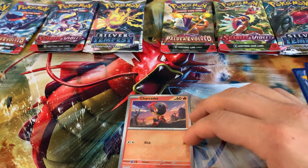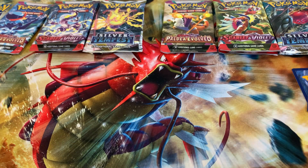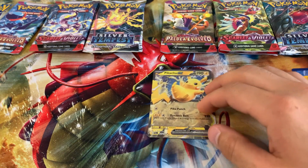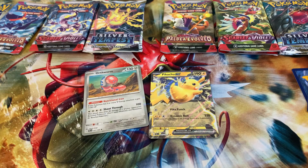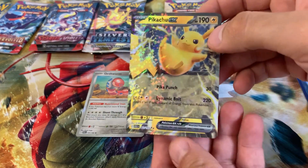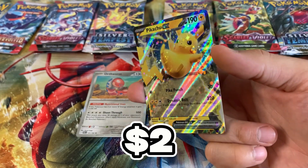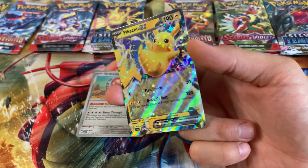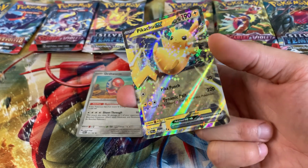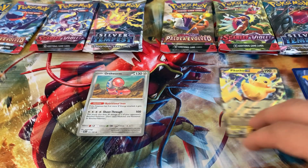Charcadet. Gimmighoul. Oh, clean it up. And now I choose you, Pikachu ex. Whoa. I got an Earthworm. Oh, close. That's a strong Earthworm. So I'm going to ding my bell. The first hit. Wow. Look at the TCG Son. Look at the camera. Look how that looks. Yo, that is sick. It almost looks better than real life, guys. It does look better than real life.